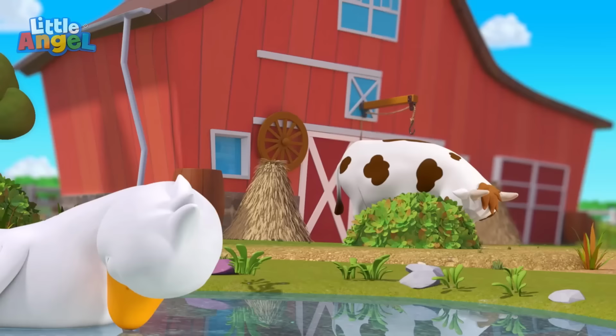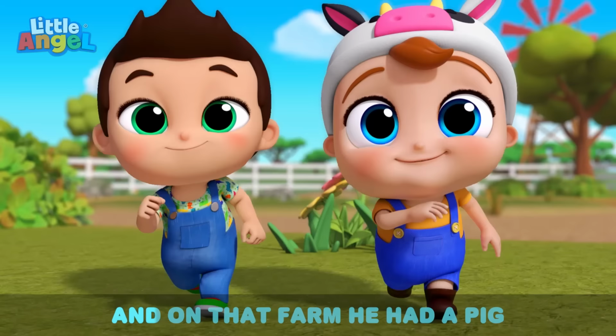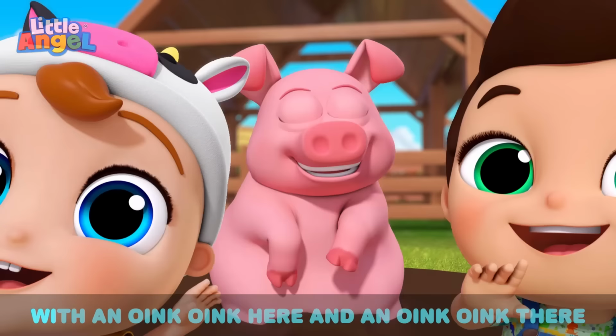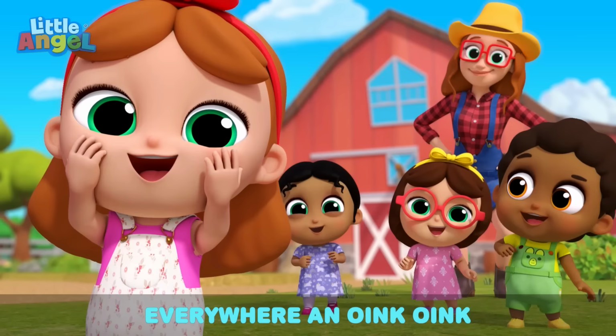Old MacDonald had a farm, E-I-E-I-O. And on that farm he had a pig, E-I-E-I-O. With an oink oink here and an oink oink there, here an oink, there an oink, everywhere an oink oink. Old MacDonald had a farm, E-I-E-I-O.